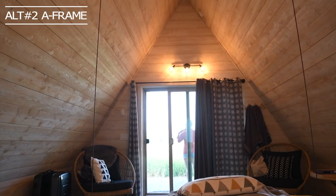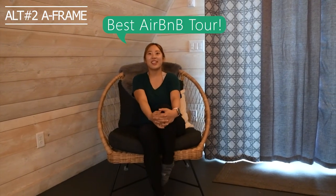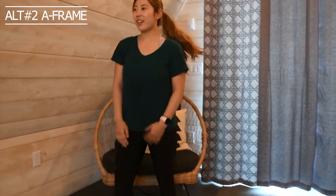It's not really a stop, but alternative number two. Welcome to my Airbnb. Rent a nice place to stay and rest for the day. You wanna show us around? Sure. We found this nice A-frame for a really low price.